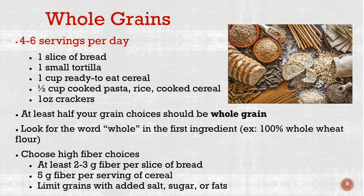So you lose a lot of fiber when you choose something that's made with enriched flour instead of the whole grain flour. Another trick for choosing higher fiber and whole grain choices is to actually look at the fiber content. We want about 2 to 3 grams of fiber per slice of bread, or 5 grams of fiber per serving of cereal. Those would be considered high fiber choices.